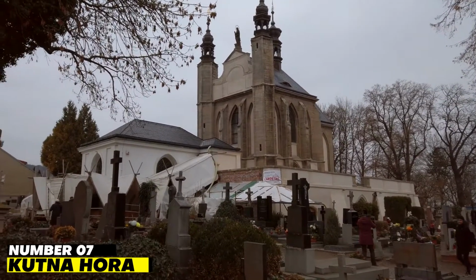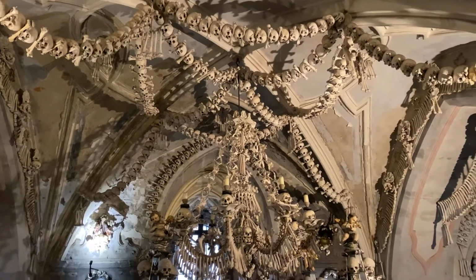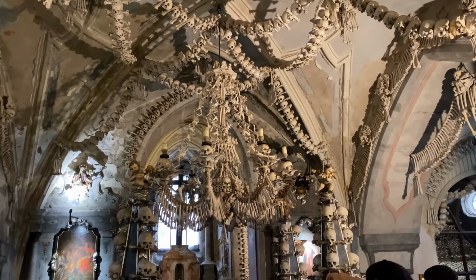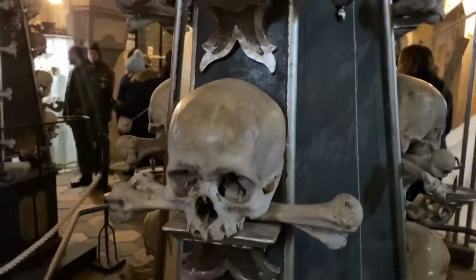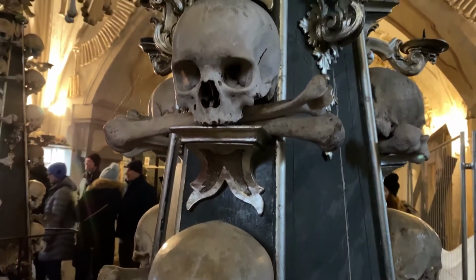Number 7. Kutna Hora. The first Bohemian monastery was founded in Kutna Hora in 1142. When it was discovered that the town's mountains contained a significant silver deposit in the 12th century, it started to flourish and boom. The town produced several magnificent Gothic structures, while it was mainly under German control.